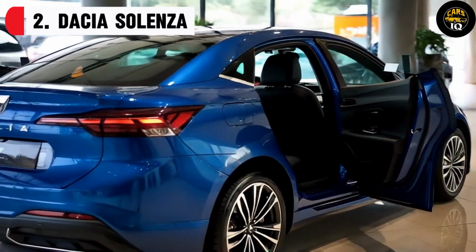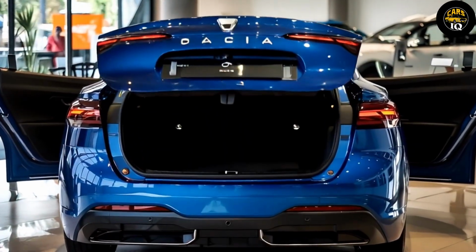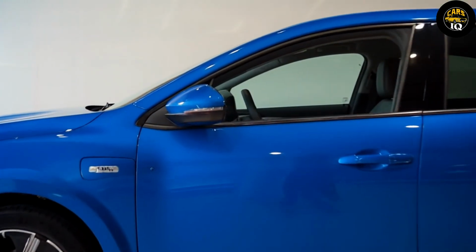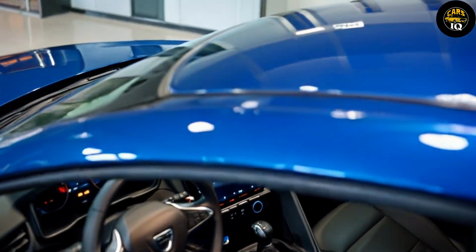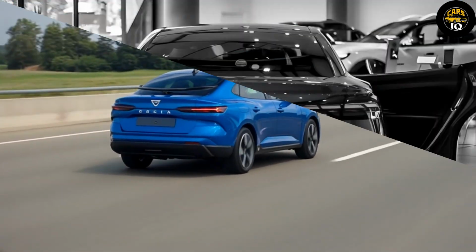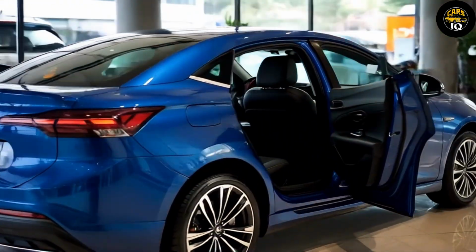2026 Dacia Solenza. Small size, big character. One of Dacia's most iconic names makes a bold return. This time, it's more compact, agile, and modern than ever. The Solenza carries its legendary spirit, but adapts seamlessly to urban life with smaller dimensions, smarter tech, and a design that feels both practical and stylish.